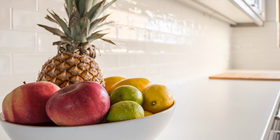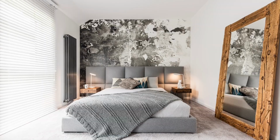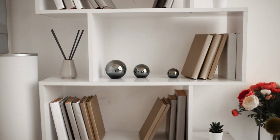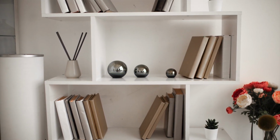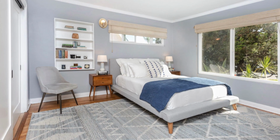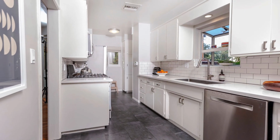Consider investing in new bedding for all the beds and sets of new towels for the bathrooms. Hang mirrors to enlarge a room or add artwork to bring in color. Style bookshelves so there are fewer books and only a few tchotchkes, nothing smaller than a melon, on the shelves. The finished product will be a home cleared of clutter and putting its best foot forward.